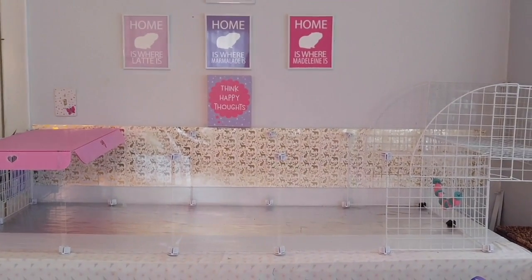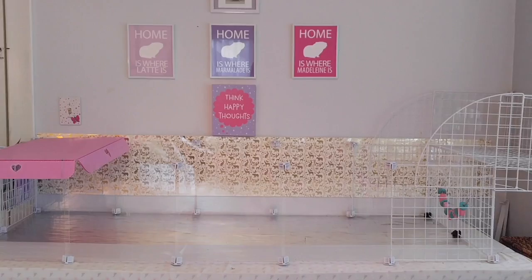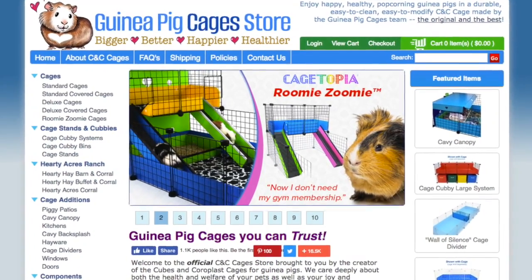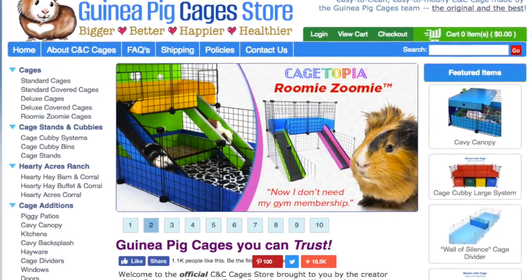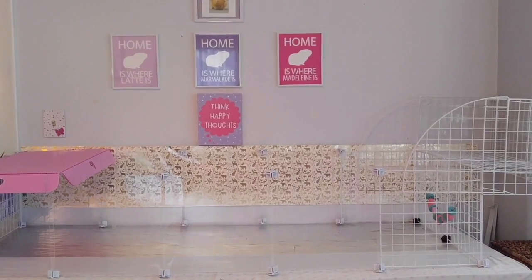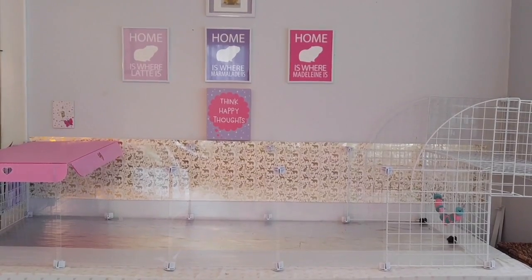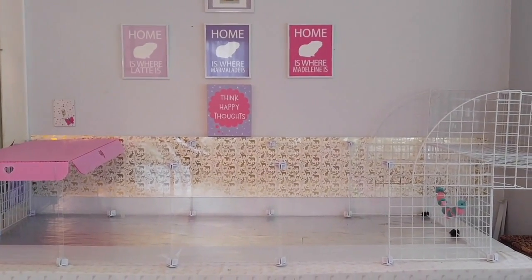At the time, I was unable to find some in a local store near me, so I ended up purchasing the cage off the guineapigcagestore.com, and I had a lot of success with them. So if you don't have that option, look online to see if you can find a Coroplast cage store that you feel comfortable ordering from, and have a blast.